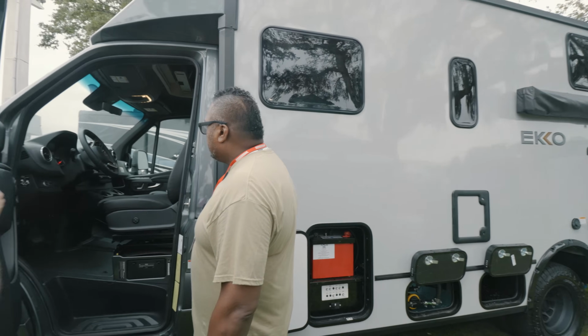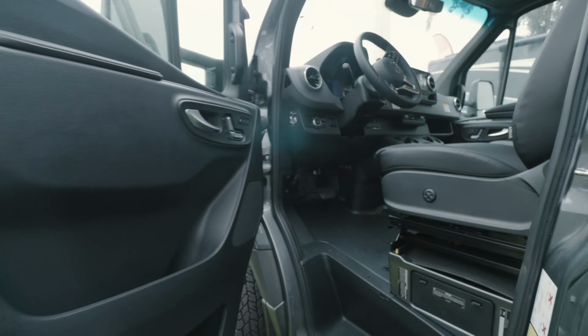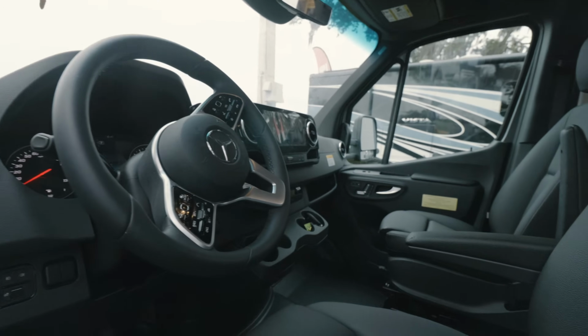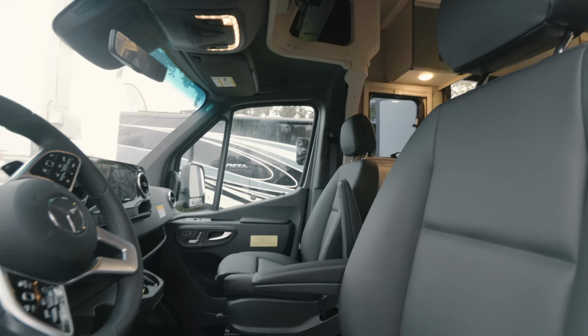And while we're looking at the driver's seat and the steering wheel, it's a really nice leather-wrapped steering wheel. The other thing I've heard from consumers is that this new power steering, a computer-controlled power steering, feels a whole lot different and better. Yes, I've driven these built up and not built up.